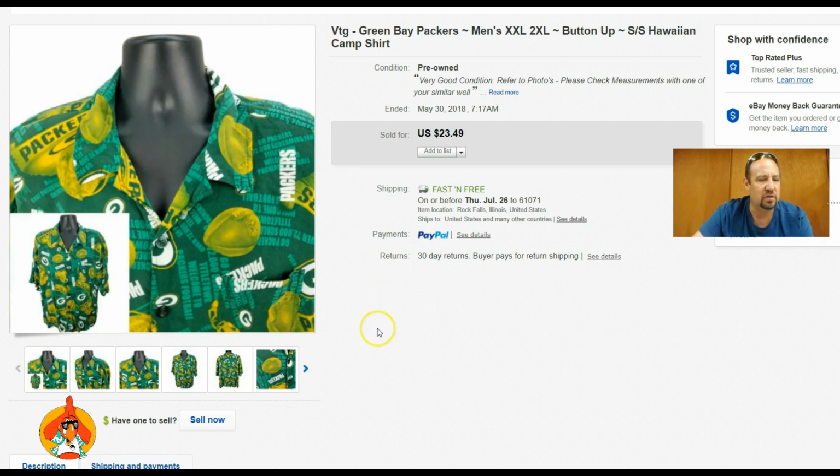So Green Bay Packers, just short sleeve, kind of like a rayon Hawaiian shirt, double XL. $23.49 out of that. Really kind of cool shirt.